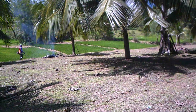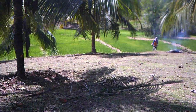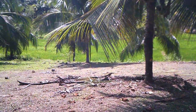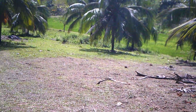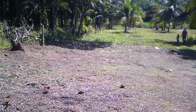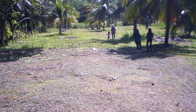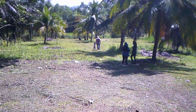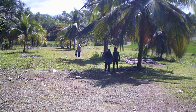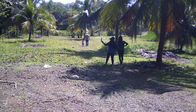As you can see, just panning around here slow. They've been cutting the grass on this part here. It really looks good. Hopefully they'll be getting a leaf rake or two pretty shortly to be able to rake this up and make it look even better. We're going to walk down towards the end of the route here.